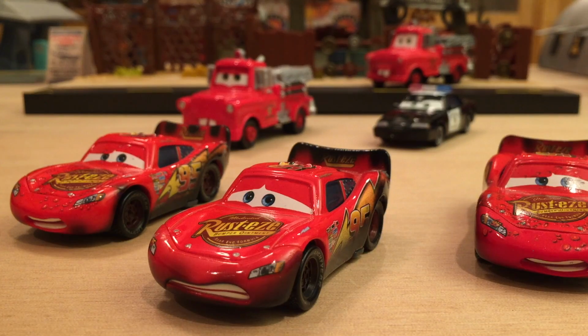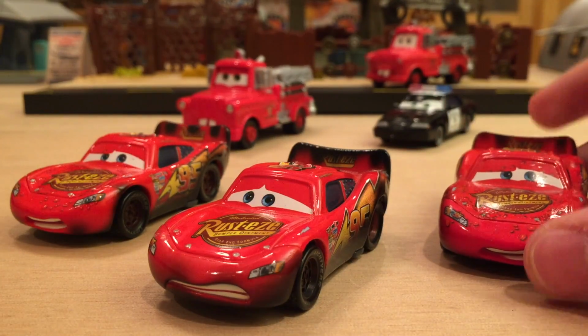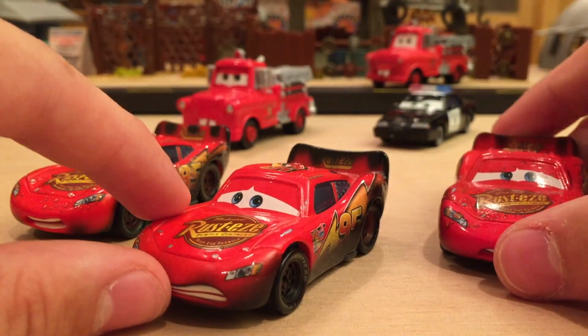In 2010, Mattel also released just a burnt McQueen without any of the water dots on him, but I believe it was discontinued for the same reason Holly Shiftwell with electroshock device is not called Holly Shiftwell with taser. It's kind of hard to explain to you guys, but you know what I'm talking about. They don't call it Holly Shiftwell with taser because of kids, people thinking there's a weapon in there. Same thing with Burnt McQueen. So this guy's kind of rare nowadays because they did discontinue him.